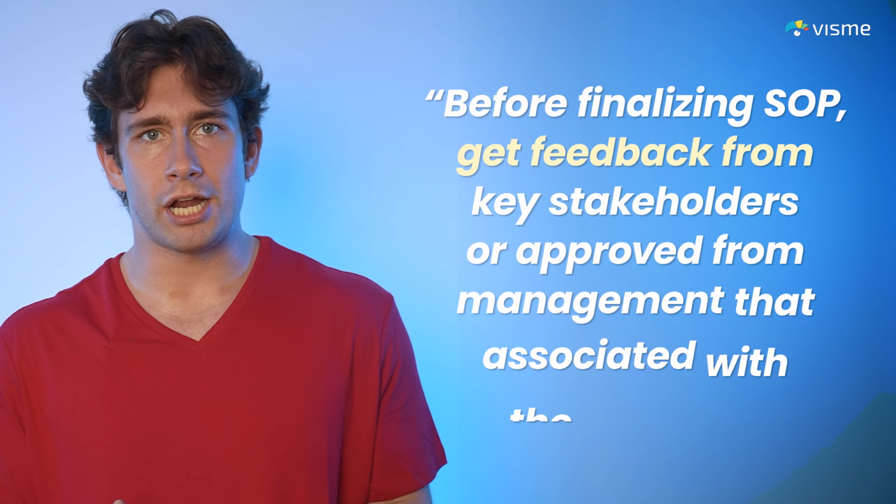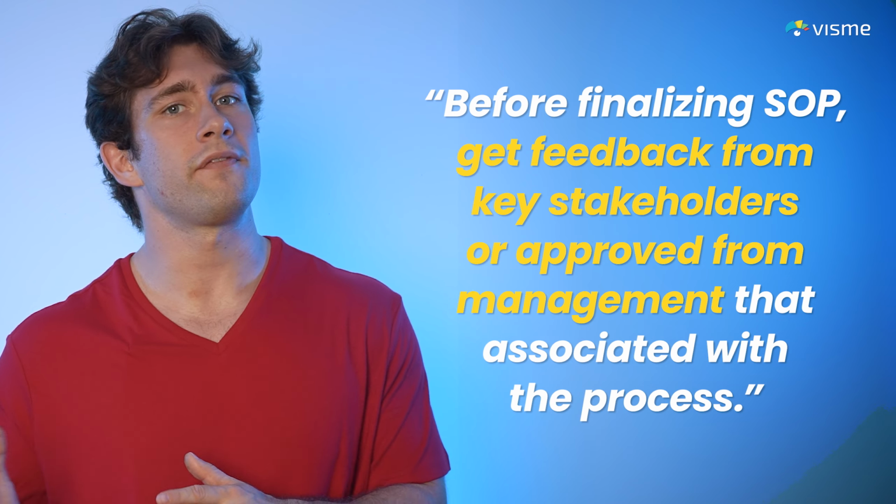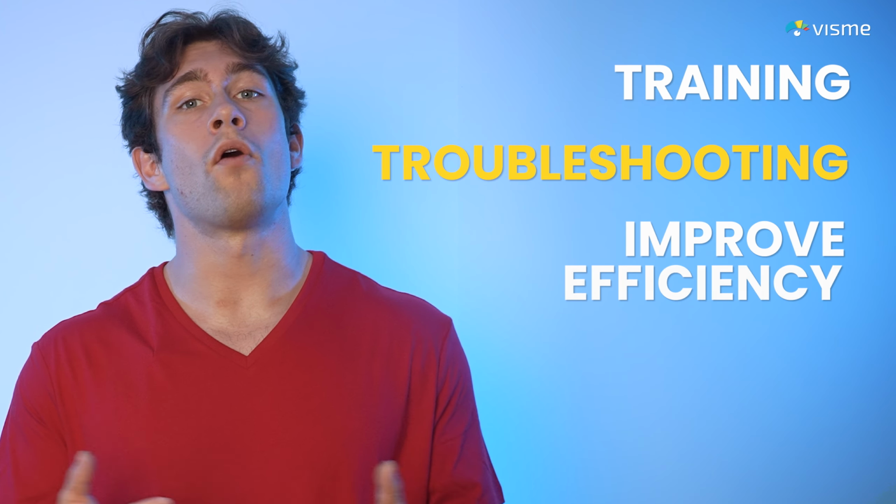Before finalizing your SOP, get feedback from key stakeholders and have it approved by management or the relevant decision makers that are associated with the process. This is basically like a second round of gathering input. This helps share the responsibility of the process across everyone within the department. Once you follow these steps, you'll have a very solid SOP that can be used as a reference point for training, troubleshooting, and improving overall efficiency.